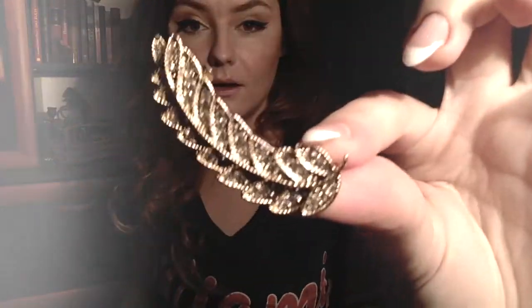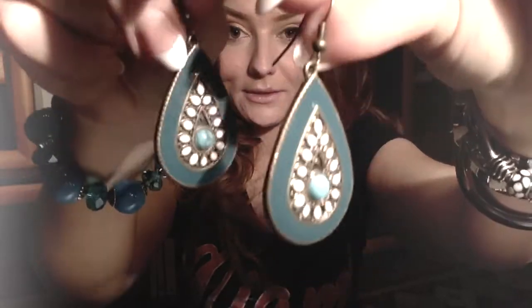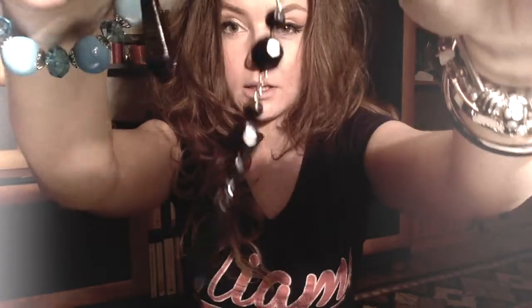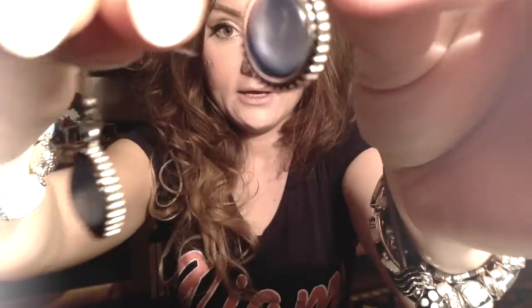Look at this earring. So pretty. Oh my god. Killing it. Another earpiece. This is so beautiful. This is breathtaking. I love it. They know me. They just know me. Look at them. This is the last pair. Look at these. I love them. I'm obsessed with them already.